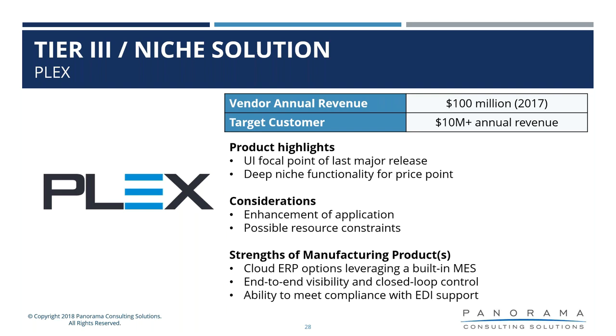The UI, the user interface, was a major upgrade from their last release. I believe it's been about a year and a half now since their last major release of the new user interface, and it's gotten some very good responses from the market space. Again, deep niche functionality, certainly within the auto industry here.